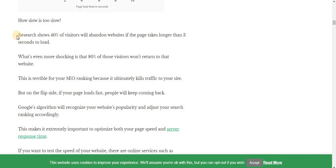Now you can see it says research shows 40% of visitors will abandon a website if the page takes longer than 3 seconds to load. So this is actually true. What's even more shocking is that 80% of those visitors would not return to that website. So if your website is very fast, you are likely to get a lot of visitors returning after the first experience. So you need to make sure that your website loads very fast. The Google algorithm will recognize your website popularity, and of course adjust your search ranking accordingly.